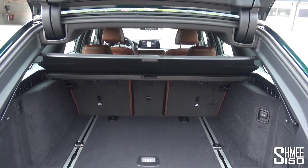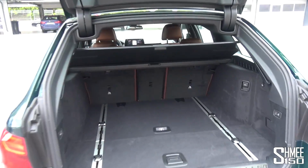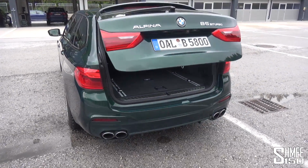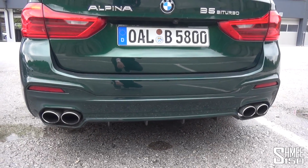The folding backrest, 3 different parts, 40, 20, 40, extra storage going on as well. This is the fun thing, isn't it? It's a car with this much space that can do 322 kilometers per hour, or 330 in the saloon. And then on the back, outside of the badging, it's subtle, it's discreet. They haven't gone wild with the design and stuck a huge aggressive diffuser on it.